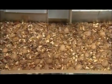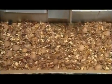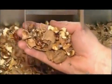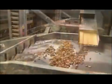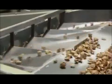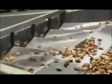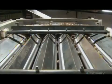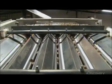The nuts, shells and all, fall onto a conveyor. The pistons have cracked between 80 and 90% of the walnuts. To capture the rest, the whole pile shakes its way towards a second group of sizing rollers. The smaller pieces drop through the gaps and go for further processing. The larger ones continue on to a machine called a recracker.